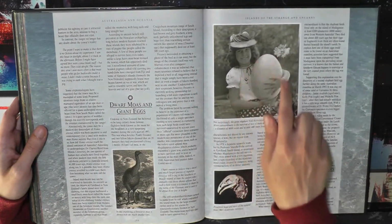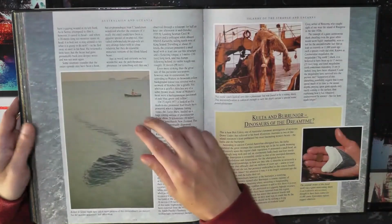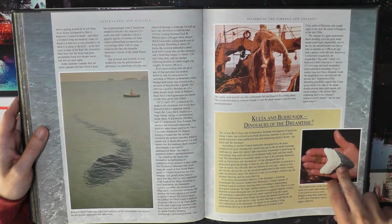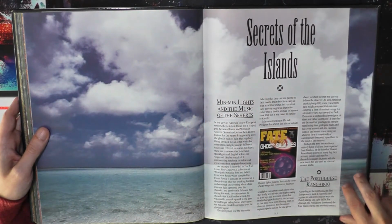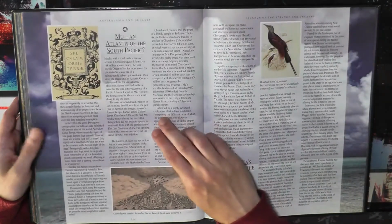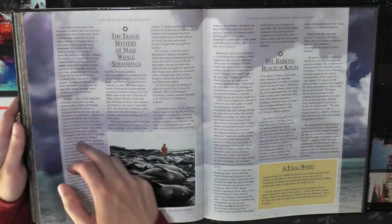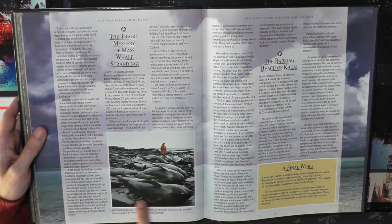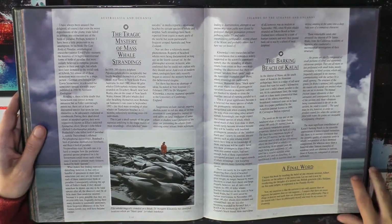Here we have a giant egg of sorts. Elephant bird, supposedly. So this is supposedly a photo of this sea monster. Sequence of the islands. The tragic mystery of mass whale strandings. So unfortunately these whales become stranded on dry land and can't find their way back to the water. This is a great shame.